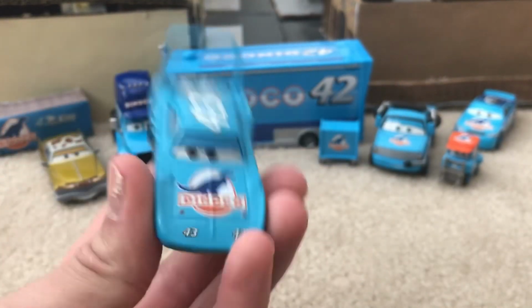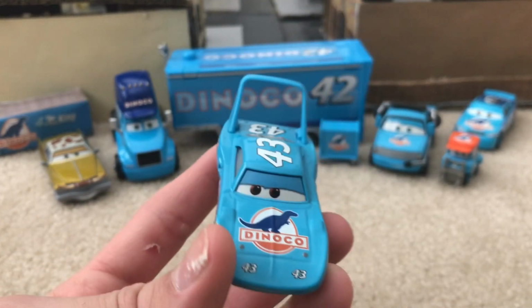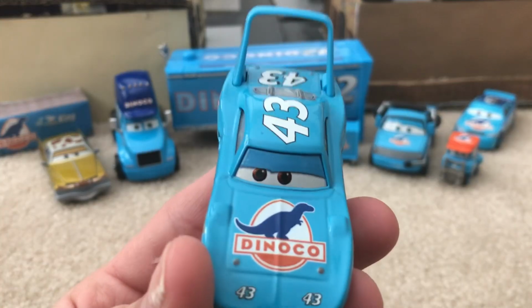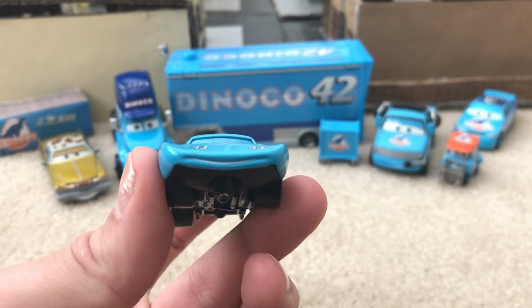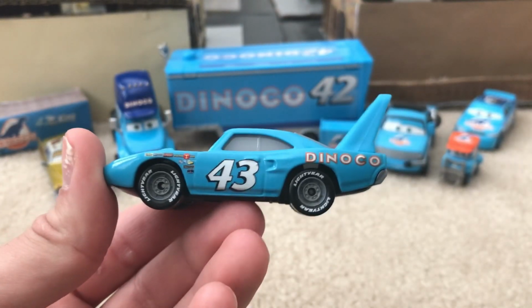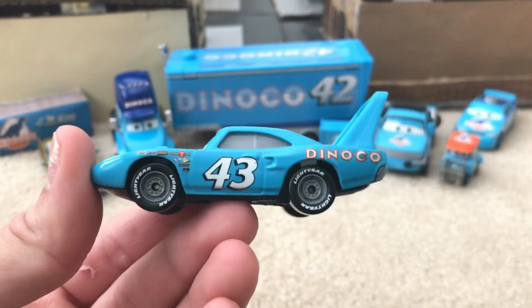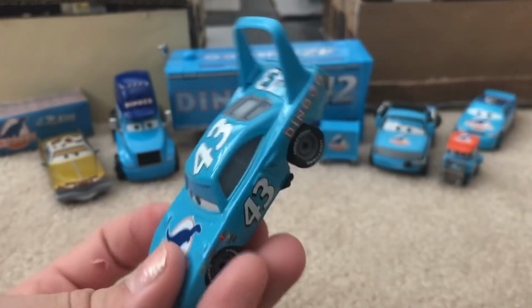I used to have a very old King. That was the China variant, and this is the Thailand one. So you can see he has a little bit of a smile. You can see his white teeth right there. Very nice light blue color. Really like this guy. Very nice die cast. Very simple design on him, I must say, but he's one of my favorite Piston Cup racers.